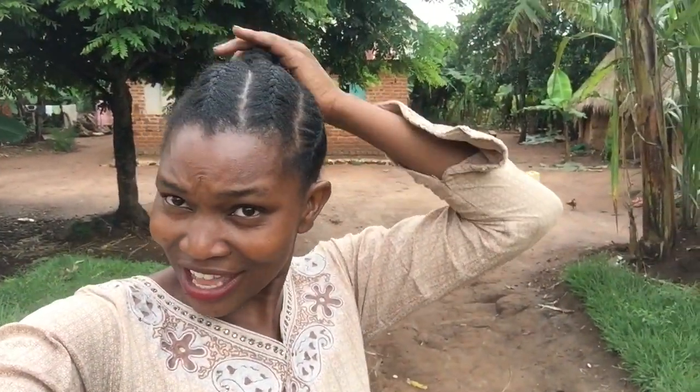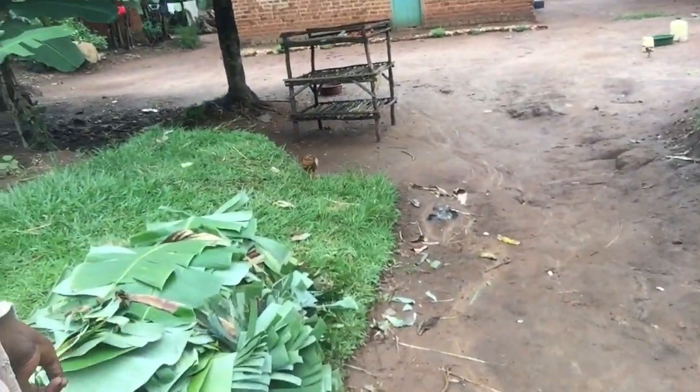So guys, we have just finished. My hair is done. It looks so beautiful. I'm just loving it. And yeah, these ones, I hope you can see them. We have just finished. It was really hard, but I managed. My hands are still clean. You see? So it's easy to do it. So guys, if you just want to do anything, just do it and everything will be okay.